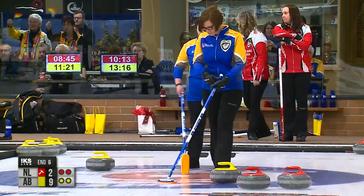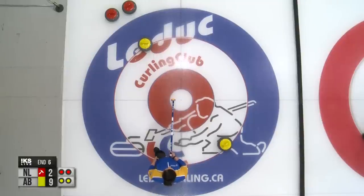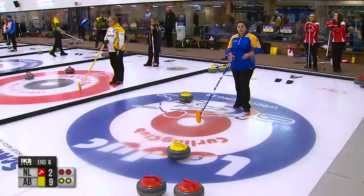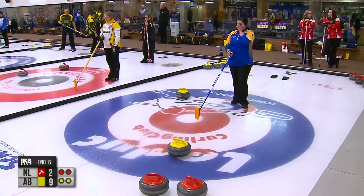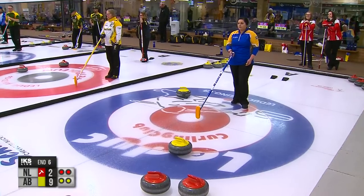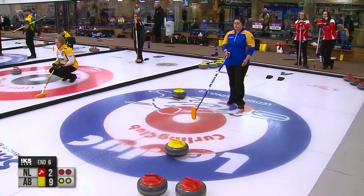Alberta's looking at placement. They want to make sure that they're putting this rock in the right place and not setting up any doubles. Yeah, they want to continue to sit a couple, that's for sure. As long as they've got at least two in there at all times, they'll be able to get a force, which is what they're looking for here. Alberta not too concerned about steals or anything like that. They just want to maintain control, force a point out of Newfoundland and get the hammer back.